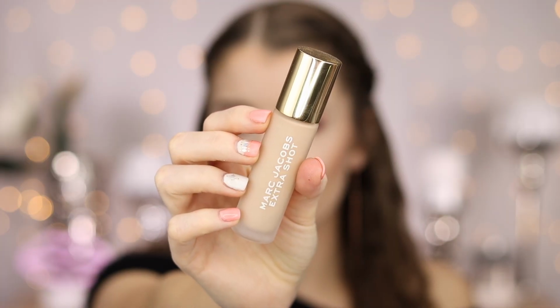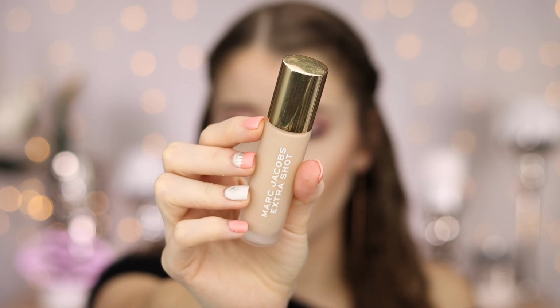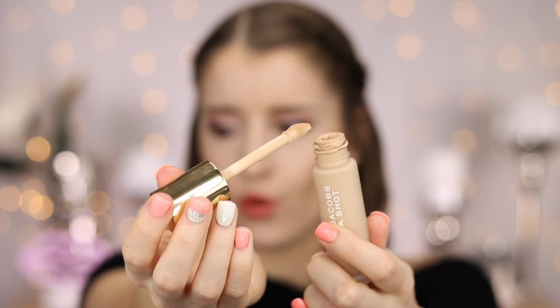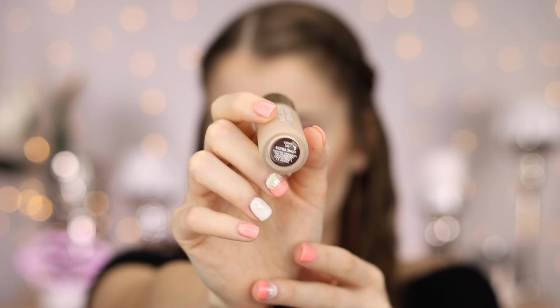The first one is the Marc Jacobs Extra Shot Concealer and Foundation. So this one is actually a dual product. You can use it as a foundation or a concealer. I personally use it as a foundation, but this does have a nice doe foot applicator, and mine is in the shade Light 150, so it is a foundation shade for me, not a concealer shade.